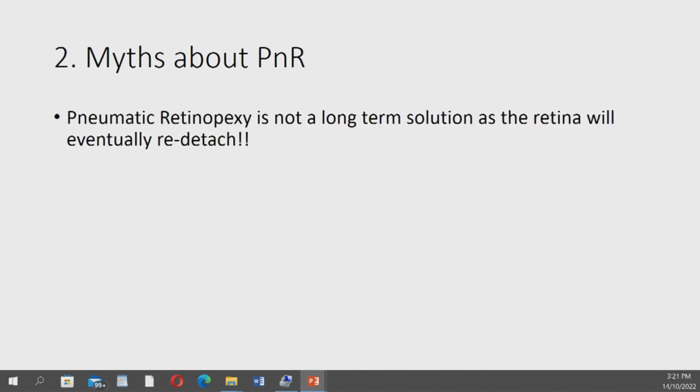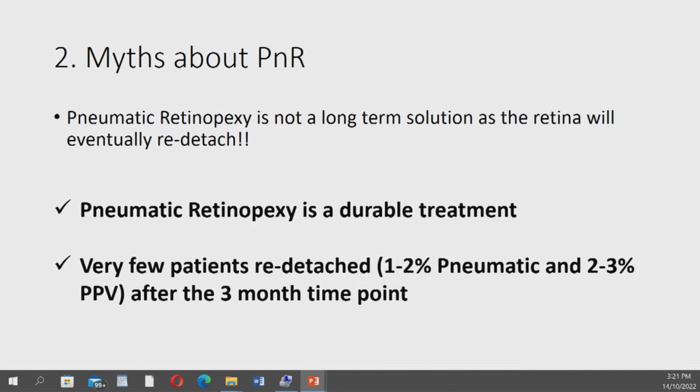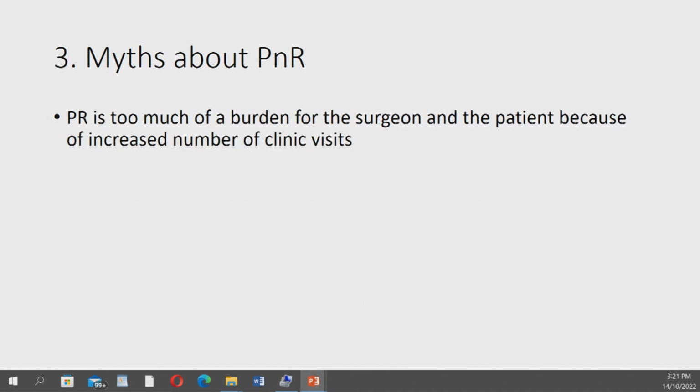Second myth, it doesn't work long term. But if we see the PIVOT study, in the pneumatic group, 1 to 2% had a redetachment, while in the PPV there was 2 to 3% redetachment. The purpose of the talk is to reduce the burden on the clinic and the surgeons.